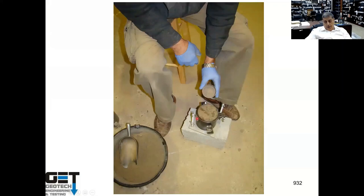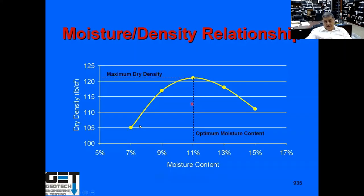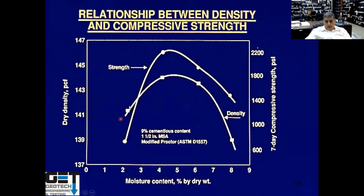You know the volume of it, you weigh it, and you get the density of it. This is optimum moisture, where you develop maximum density. If you get soils real wet, the moisture increases, and your density will go down. If your moisture becomes low, your soil becomes dry, and your density will go down. This is optimum moisture. This is your strength. Near optimum, you develop maximum strength.